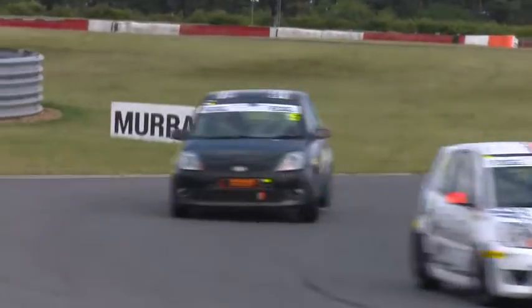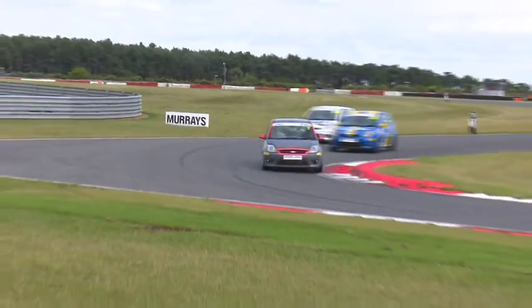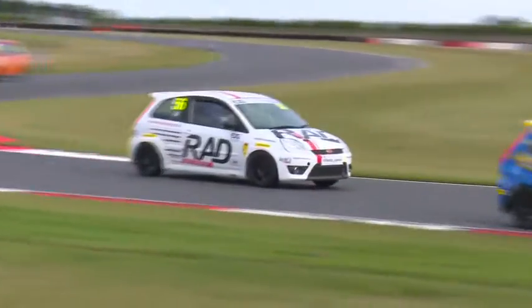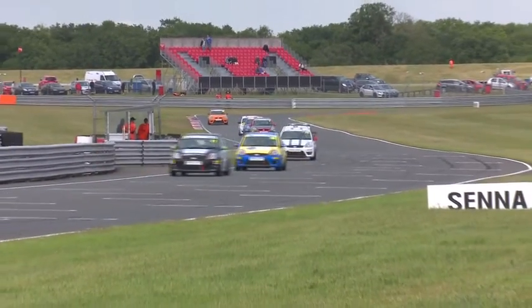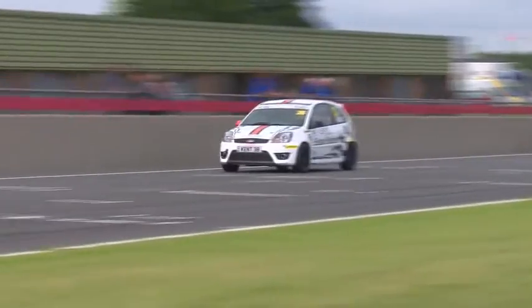As we go back down the field, 75 goes through, followed by Lewis Kent. Then we've got Sikander Hussain. Cameron Pugh goes through. There in 56 is Richard Crisp, having his second meeting, looking for his third finish here after a non-finish in race number 1.